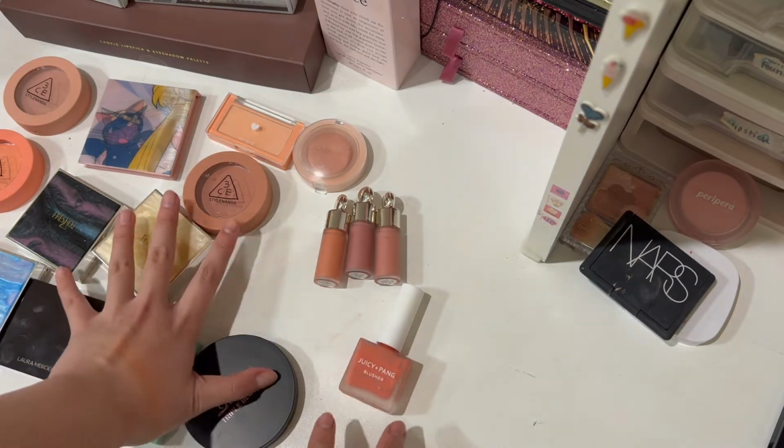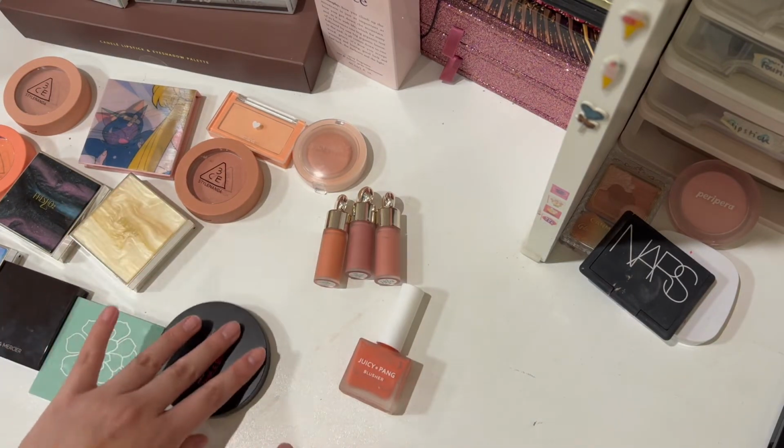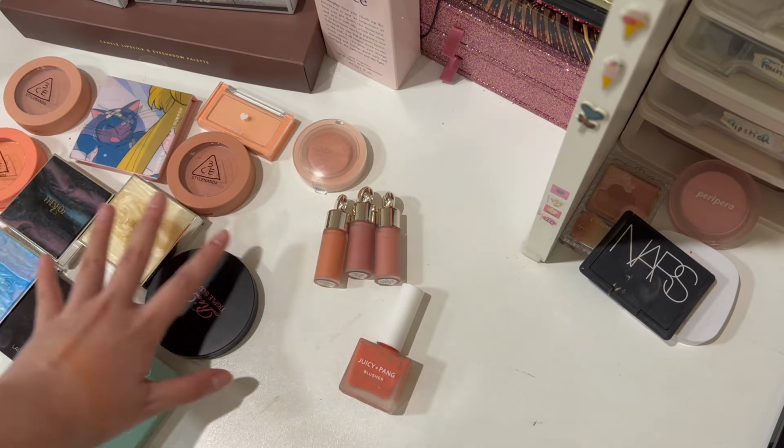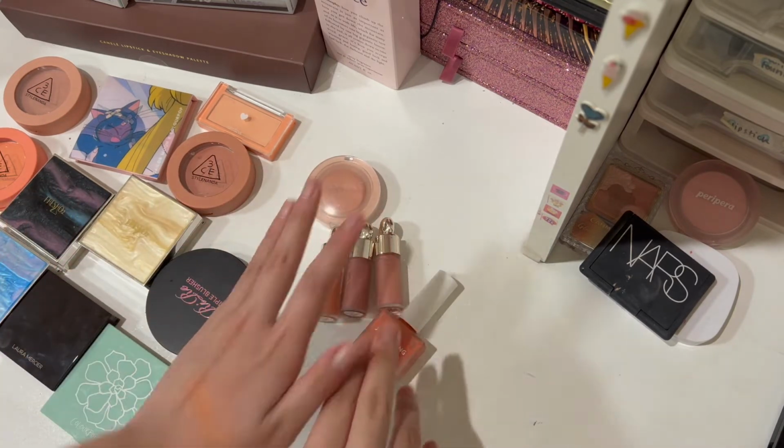Okay guys, so that is it for my powder blushes. I am a huge blush simp, so I'm going to keep all of these blushes. But now let's move on to my cream and liquid blushes.